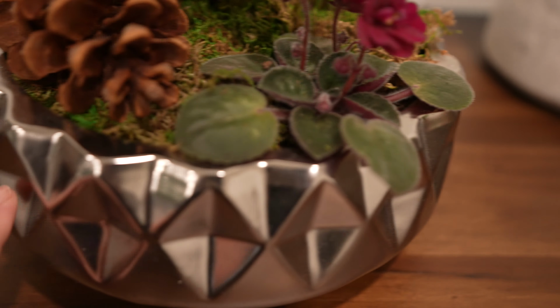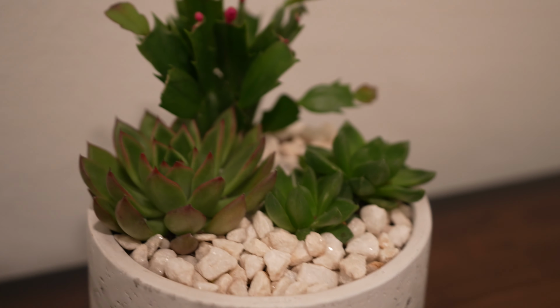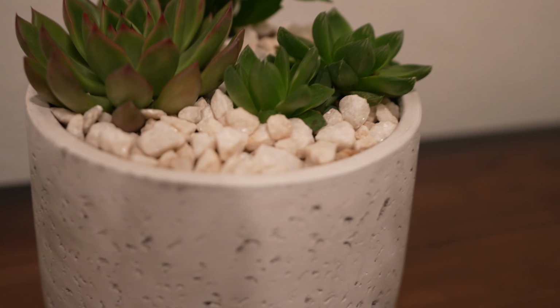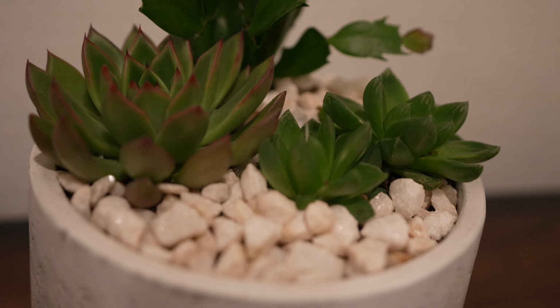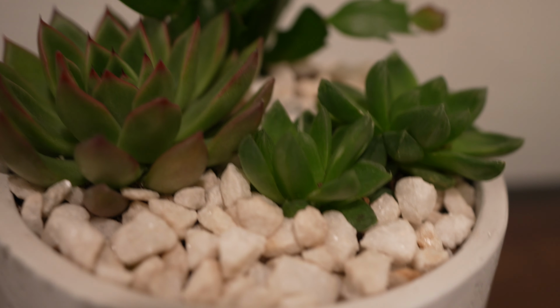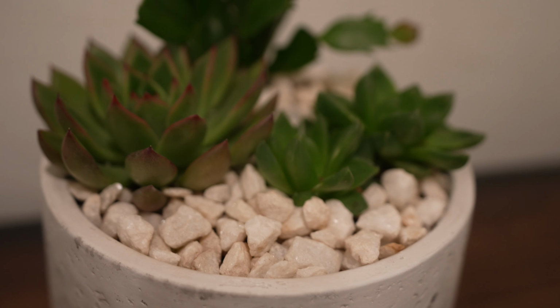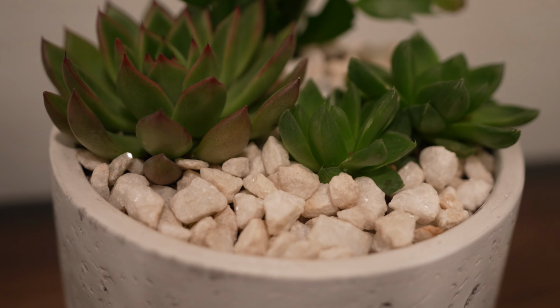And actually, let's talk about the succulent one next. This one I probably fussed with the most, just because anytime I am planting succulents, I really hate when the soil gets inside of the succulents. And I wanted to make sure that all of the rocks covered the whole soil.